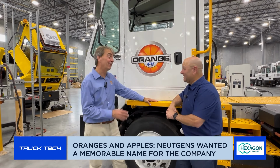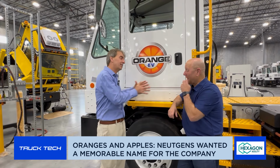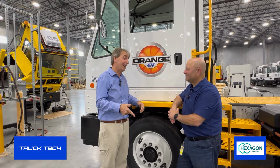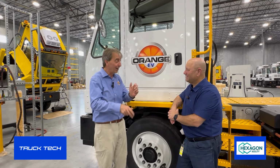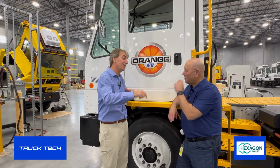You're absolutely right. And when we put that first vehicle together, we had to move the vehicle from one side of the shop to the other just to get the battery box in. We could only do it by hand because we couldn't get a forklift in there. So we had to put a battery box in, fill it up by hand, and build it up, and then move the truck to the other side of the room and do the other side.